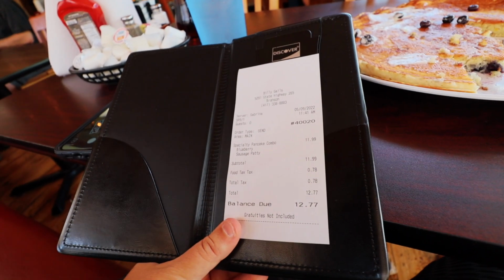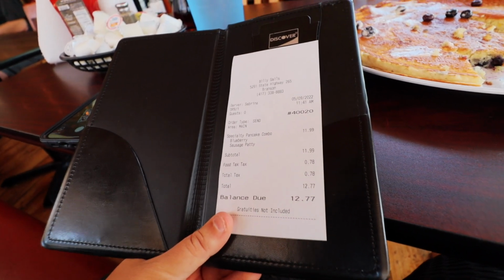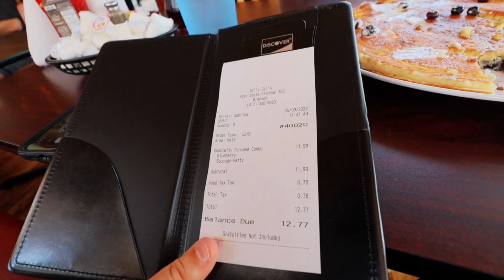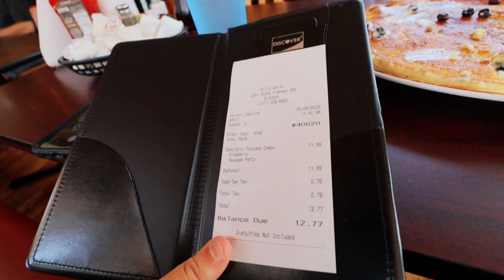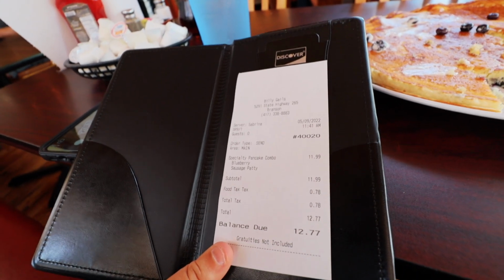So that included the pancake itself, which was a blueberry pancake, and a sausage patty. Now, if I would have wanted to do just a regular pancake, it would have been $10.99. So the blueberries are only $1 more. So wow, wow, and wow.